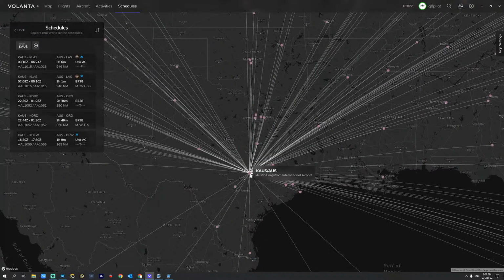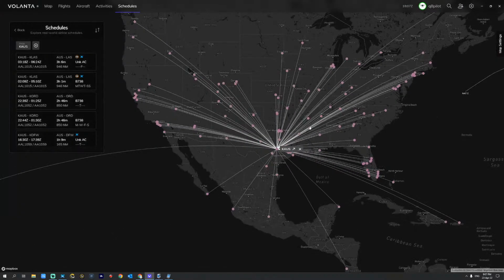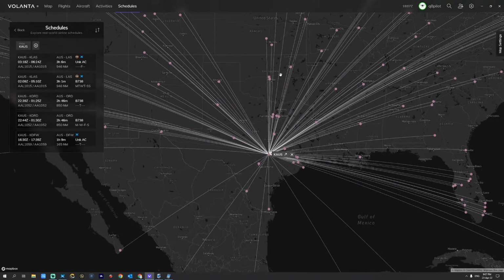If I click on Austin, then it's going to show me all these routes out of Austin, and you can see there's quite a bit. I do like the fact that everything is visual.